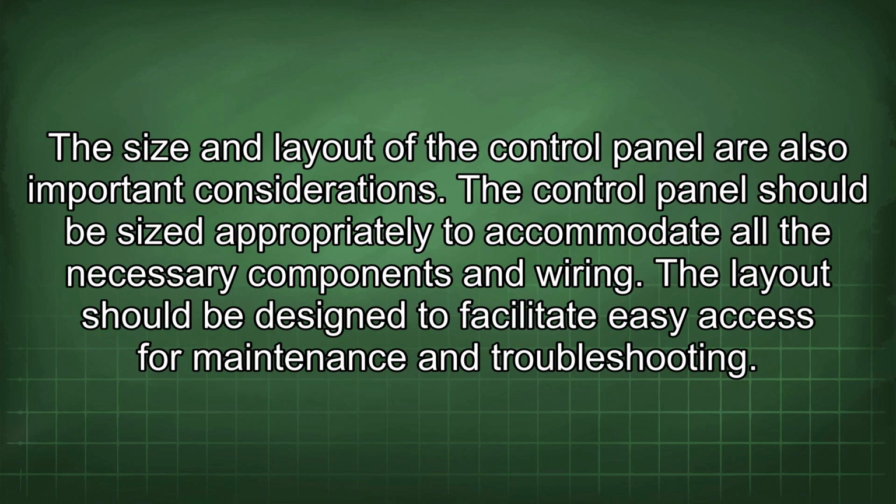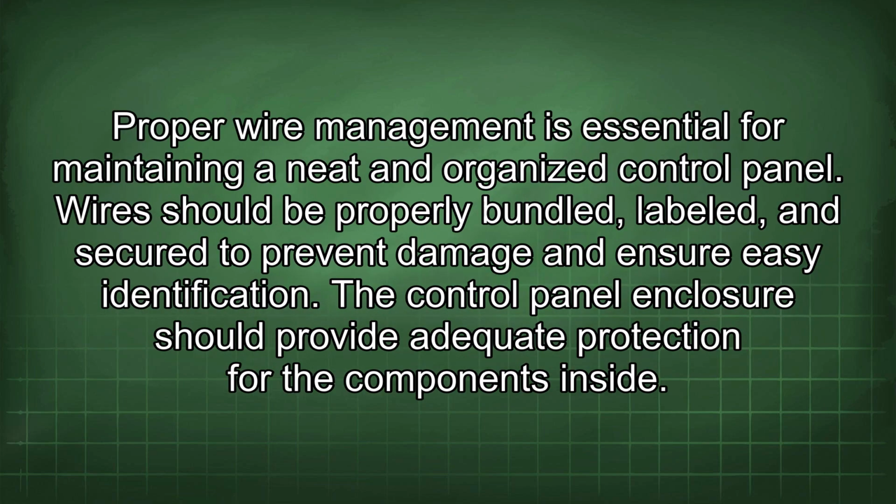The size and layout of the control panel are also important considerations. The control panel should be sized appropriately to accommodate all the necessary components and wiring. The layout should be designed to facilitate easy access for maintenance and troubleshooting. Proper wire management is essential for maintaining a neat and organized control panel. Wires should be properly bundled, labeled, and secured to prevent damage and ensure easy identification.